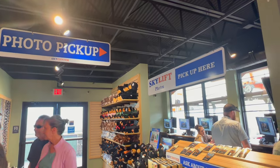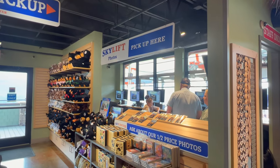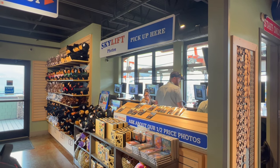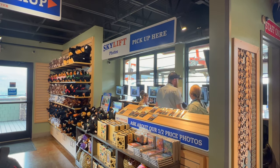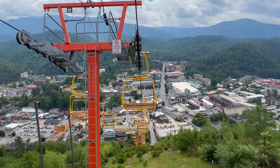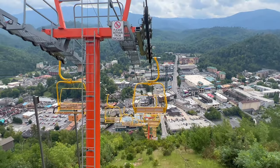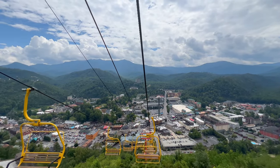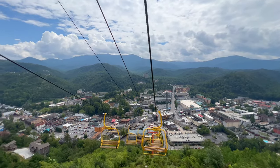The Sky Center is also where you can pick up your photos. They take your picture at the bottom of the lift and also on the SkyLift just before you're about to disembark. And thus begins our journey back down the mountain. Nice, cool breeze going down here.